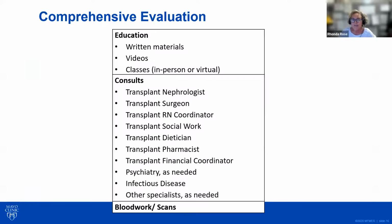Next slide. So this is kind of a snapshot of what's involved in the evaluation. When the patients initially come in, they are provided with written materials that CMS requires us to give them. It's a packet of information about kidney and pancreas transplant, some UNOS guidelines, time transfer information. They also watch an education video, and they also have the virtual classes.